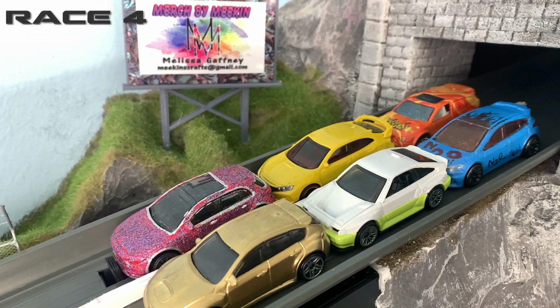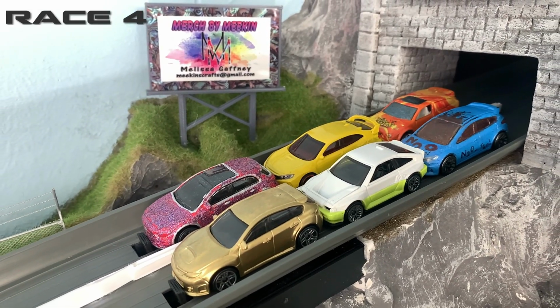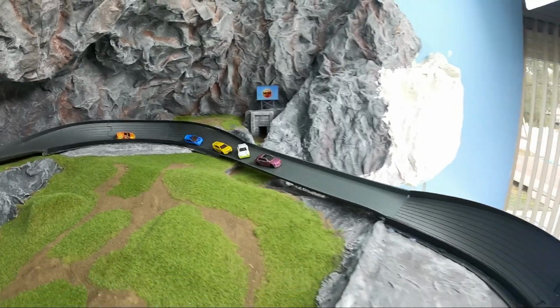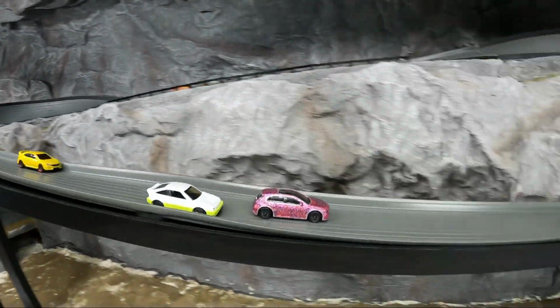Race 4. Cookie and Daddy G up front, Eddie and Chips in row 2, Nitro and Chris in row 3. Cookie wins the race to the turn, and Daddy G gets sideways. Oh, and he clips something on the track, straightens out, and Eddie wiggles his way past Chips for 3rd.